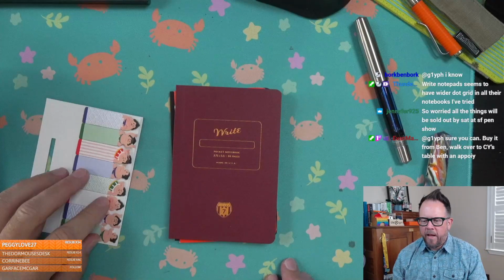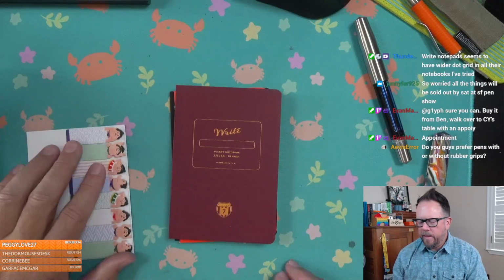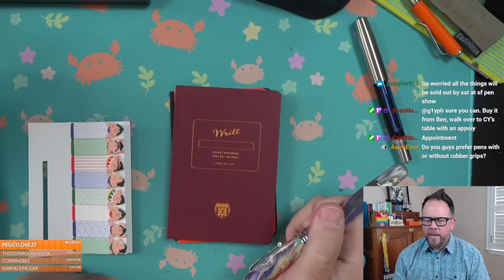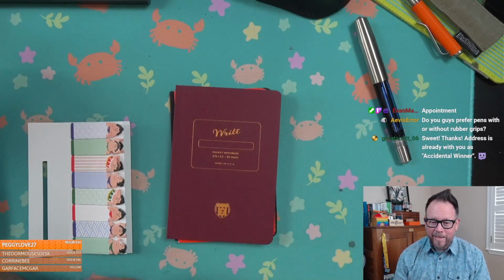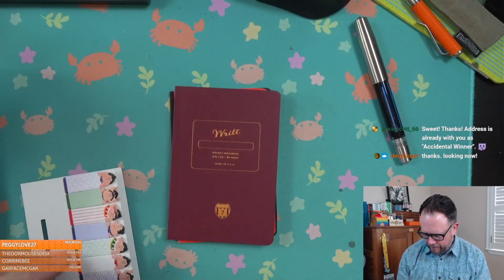Write Notepads seem to have wider dot grid. Yeah, Delgo, maybe go look at Write Notepads and see what they list as the specs. That is not 5. That's at least 6. Maybe 7. Do you guys prefer pens with or without rubber grips? I'm good either way. Not in fountain, but in standard pens, I tend to like the rubber grips. Yes, accidental winner. That's fine.